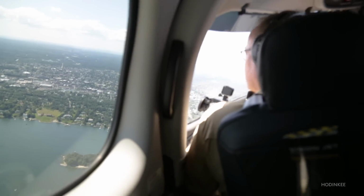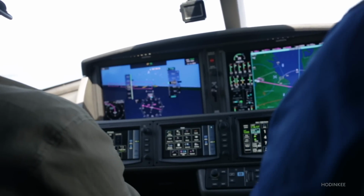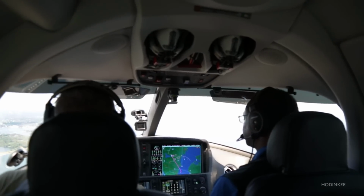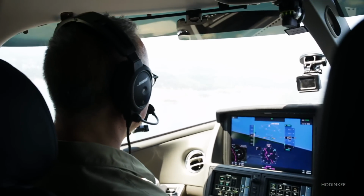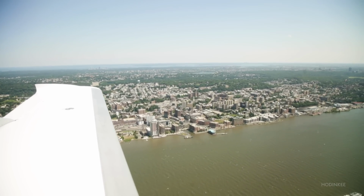Hey, you want to fly it a little bit? Hell yeah. Yeah, here you go. All right, you've got the controls, yeah. Whoa! Don't do that. Yeah, you're fine. All right, push it up. There we go. Keep going. Nice. Oh, yeah. Sure. Damn, this beats driving. Yeah.